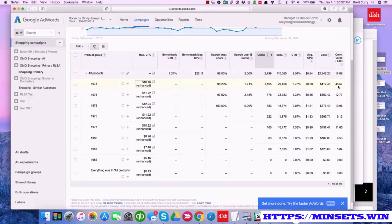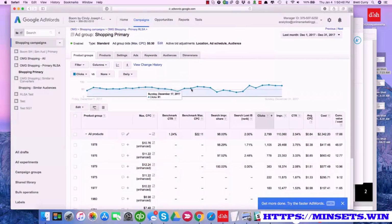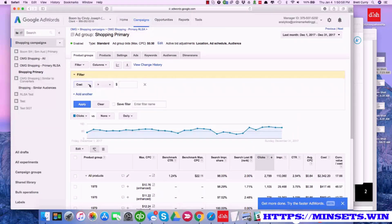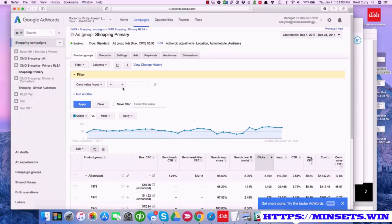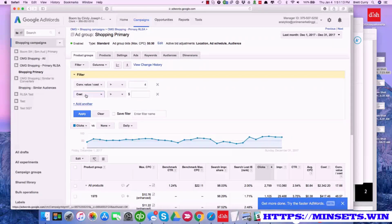Okay, so here is what I suggest you do. If you've got a lot of products, we're going to work with filters. If you don't have a lot of products, you can just do it all right here. But let's pretend like there's several. So I'm going to click on filters. I'm going to create a filter. I'm going to look at my conversion value over cost, and I'm going to say I want it to be greater than whatever my target is. So if my target is, let's say, a 4 return on ad spend, or 400%, I'm going to put a 4 there.